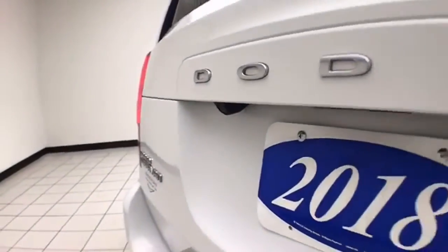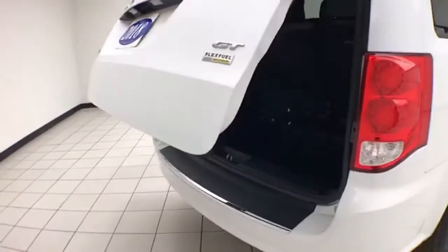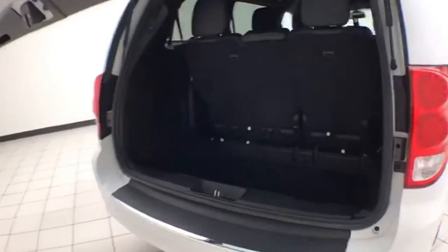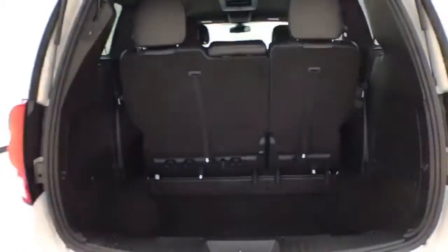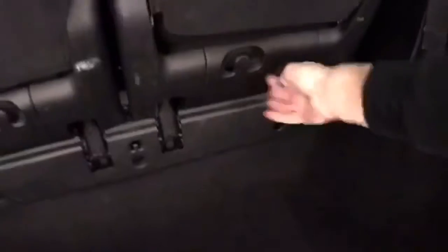Backup camera for additional safety, and power liftgate for convenience. Deep storage well behind the third row, lots of space for cargo or for those seats to fold back into. Hooks in the back side, perfect for plastic grocery bags. Folding those seats is as easy as 1, 2, 3, and 4.